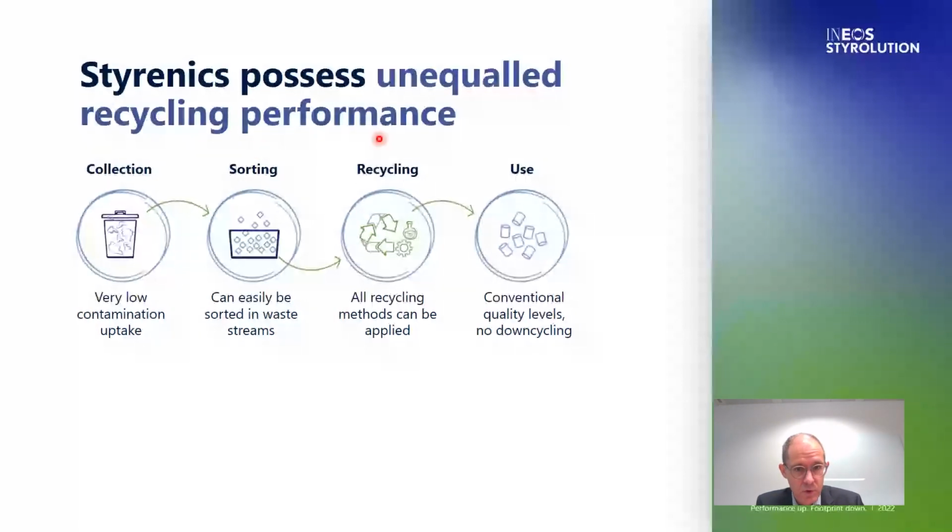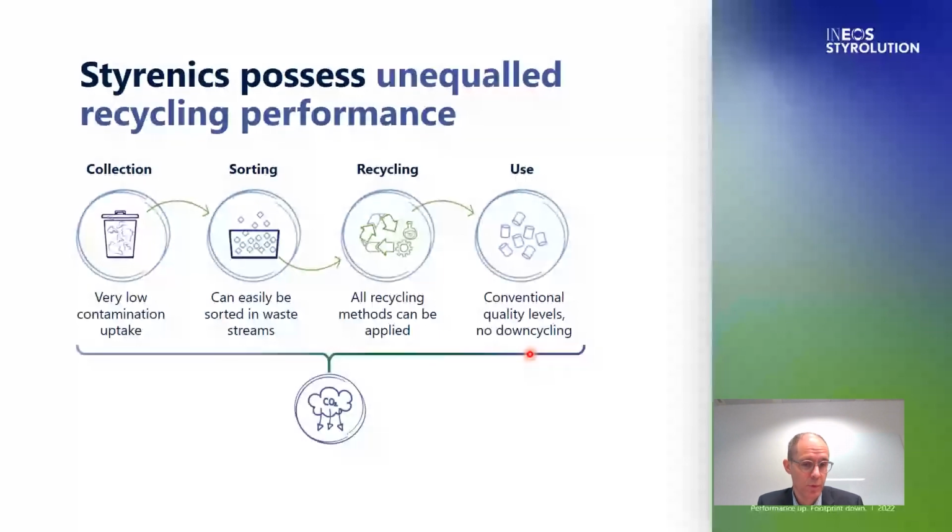I mentioned this on the previous slide. All recycling methods can be applied. That's great. And as a result, you get to products that have the conventional product levels and avoid downcycling. And that is absolutely important. We talk about performance up, footprint down, and that means we are not talking about downcycling. We're talking about great performance of the products. And styrenics are perfectly equipped with this. And footprint down means that all of this will result in a lower CO2 footprint.